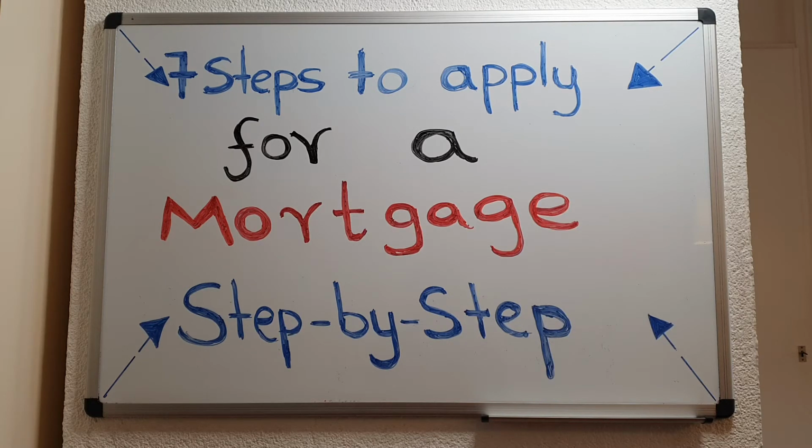A couple of ways to do this include making sure you are on the electoral roll whenever you move somewhere new, and having products such as credit cards that you pay off in full and on time to prove you can manage your money responsibly. It does also help if you are in steady employment with a regular income. If you've recently changed jobs, it may be a good idea to wait until you've been in the role for at least 6 months before applying for a mortgage.